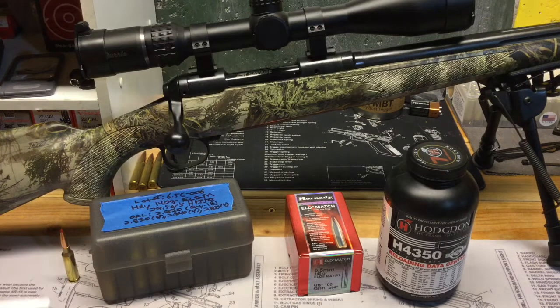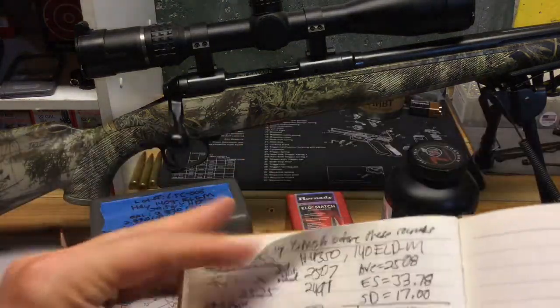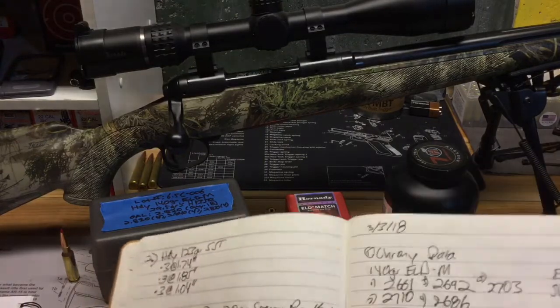So I should mention that the 39.5 grains of H4350 is a little light compared to what a lot of people are loading that at. But when I did some initial work up in my loads before, I found the 39.5 grains gave me the most accuracy and a respectable standard deviation. So this data is from back in March.